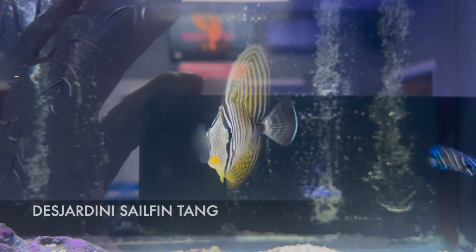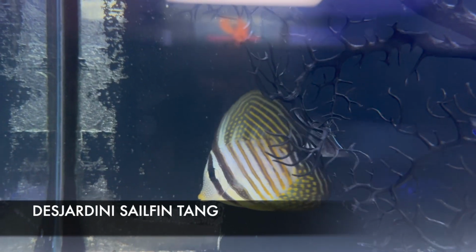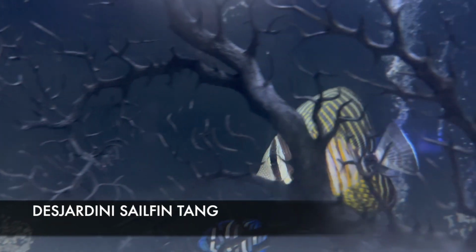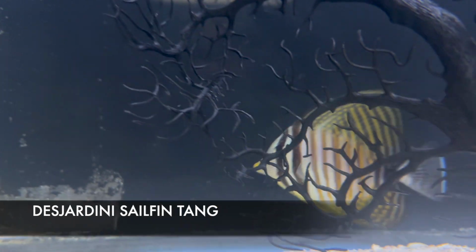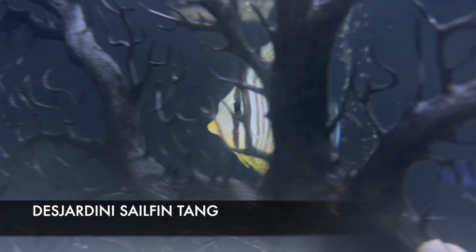I have a medium-sized Desjardini sailfin. These are the Red Sea variant of your sailfin, so they're going to have a little bit more spots on their tail as they get older, and generally might have a little bit more attitude than your regular sailfins, but we'll still get around the same size. Great fish, beautiful colorations, and super awesome personality.